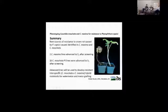And so there are several new sources of resistance to crown rot that have been discovered. That material is being inbred, and there is a goal of developing some resistant interspecific hybrids from this screening.